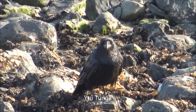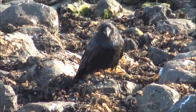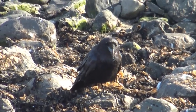I'm now visiting the seal colony at Ytri Tunga. But apart from the seals, there seems to be a few other interesting occupants here. Like this big massive crow or raven or whatever it is.